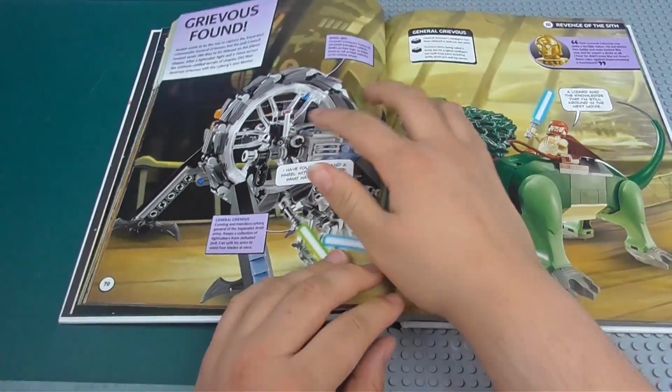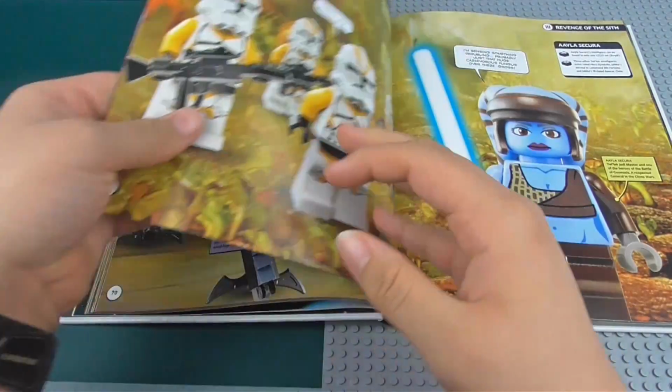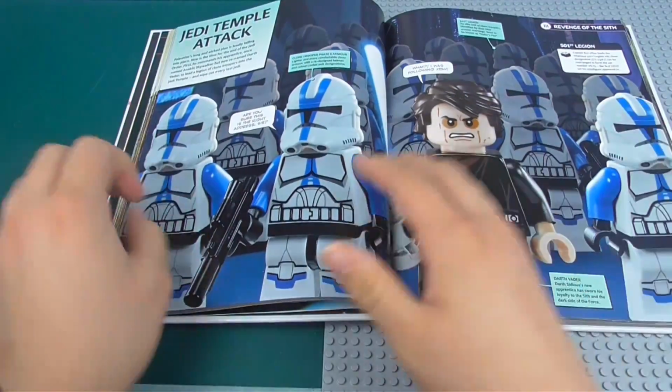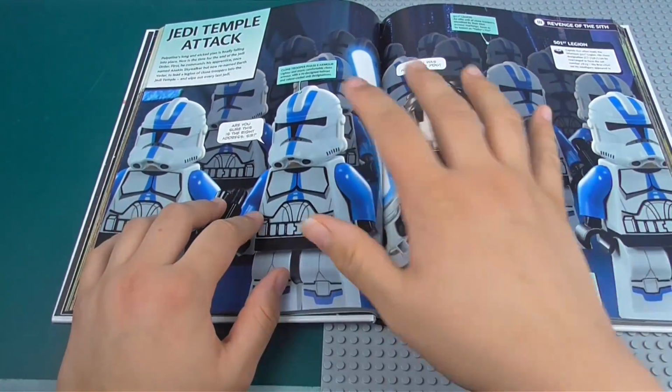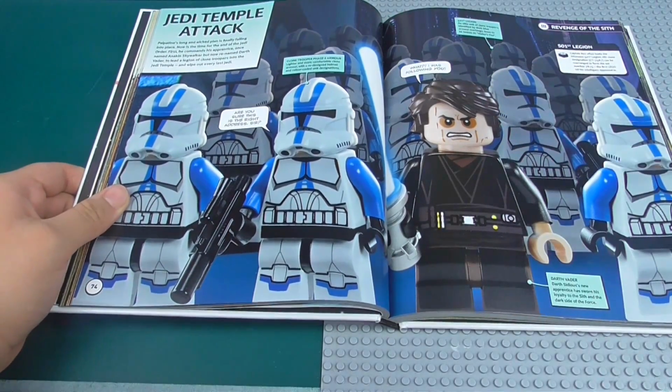Previously there used to be an old wheel bike which came with this, but I don't know, mix and match. It's a little complicated. But yeah, this is a pretty cool one. Showing here near the end of Episode 3, of course, you have Order 66, and you got this pretty cool scene. This looks a pretty cool scene, isn't it?